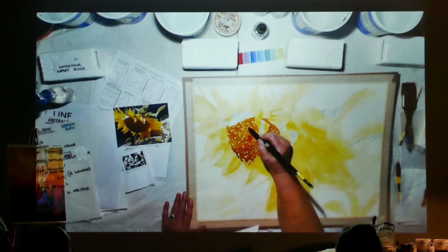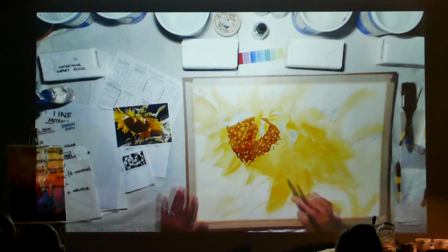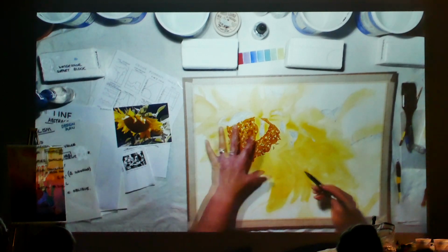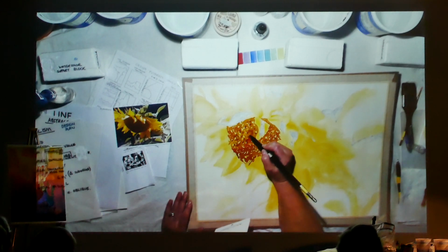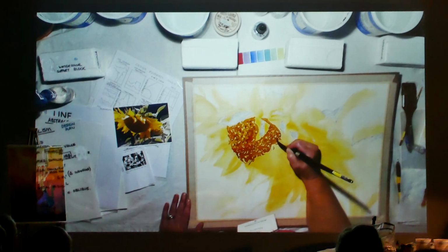And then as it starts to dry, I will go back in and dot in some darks, which will then bleed into, this is then painting wet in wet, because this is wet from the previous passage, and giving it dots, but I don't want to make it look like it's got the measles. So it has to be random. I want random consistency, if that makes any sense.